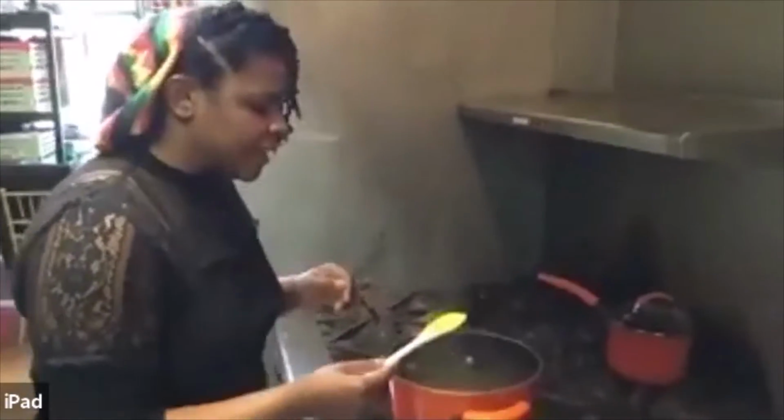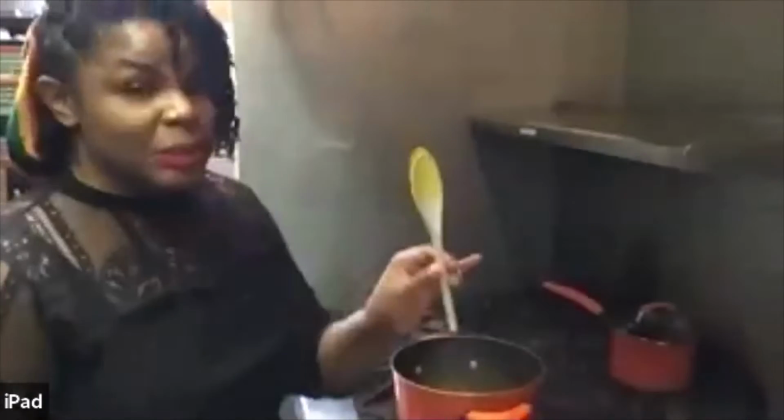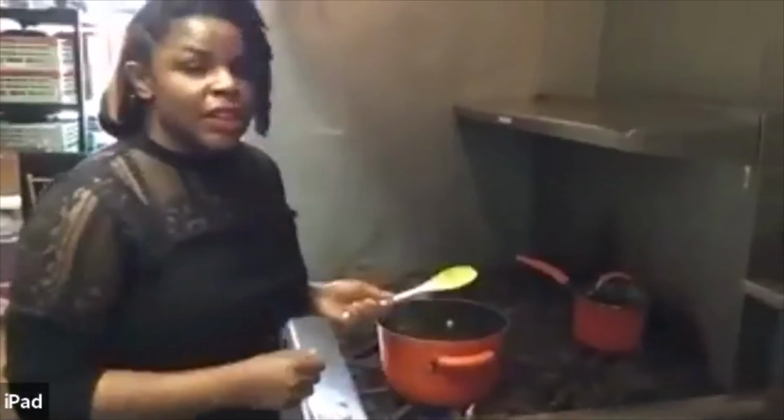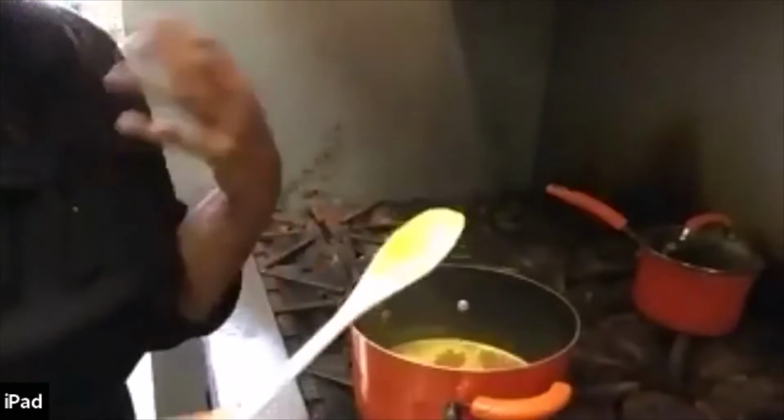Now, the reason why I like using a yellow or a white spoon when I cook curry is because curry does stain. So that's why you want to wear black or wear an apron or something of that nature, because curry can stain. But when curry's done cooking, see how this is a yellow right now? It's a bright yellow, but when curry's done cooking, it makes like a neon yellow.